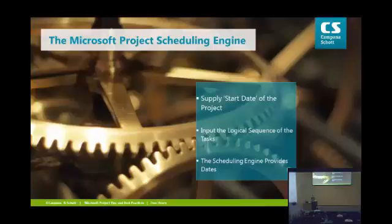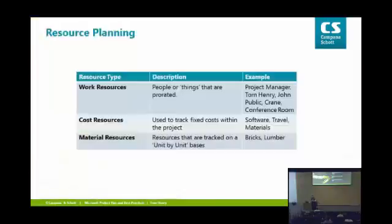Really important. And that's what the scheduling engine does for you. Okay? So it's pretty simple. You just put the start date, put your tasks in, link the tasks up, and it'll tell you the dates. If it does nothing more than that for you, you know, great. That's really helpful, I think.